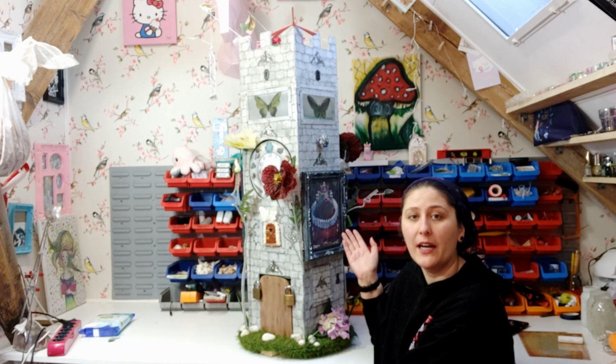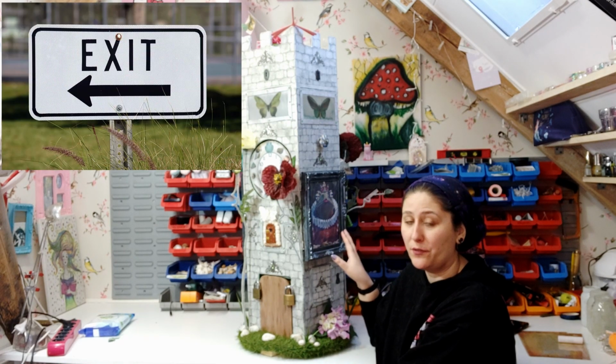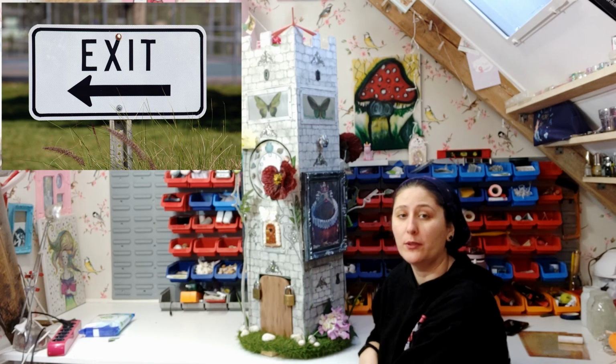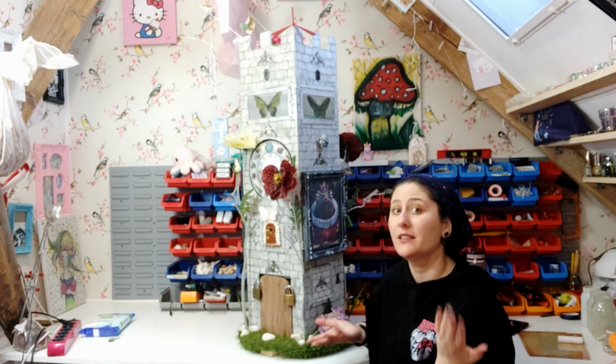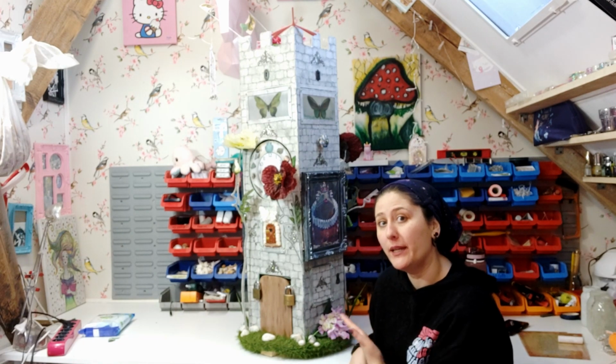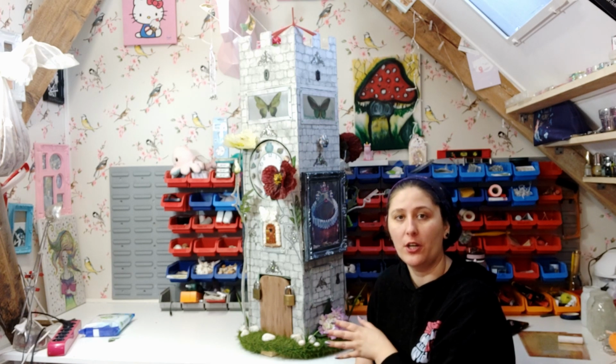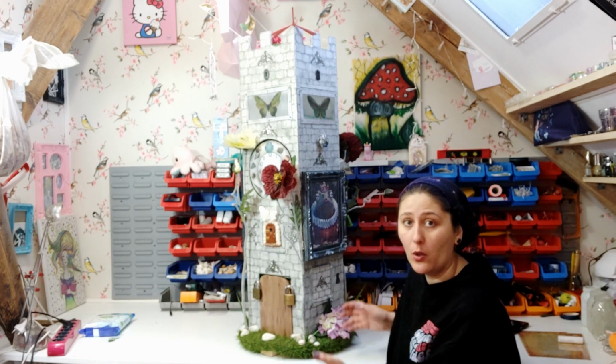So this is the Froggy Tower. If you want to play this puzzle, then don't look at this video. And if you never want to play this but you want to know how it works, just stay with me and I'm gonna show you where all the puzzles are. So there's a little story with it. I'm gonna show you how it works and where all the puzzles are and what you need to do to open it all up.